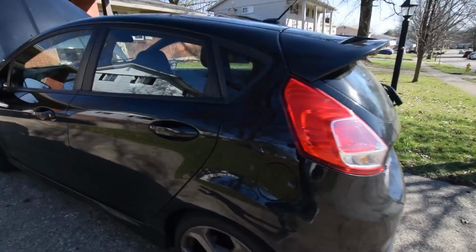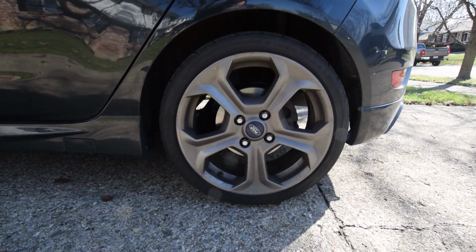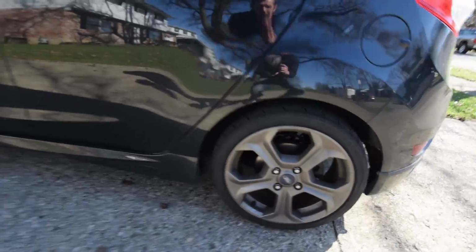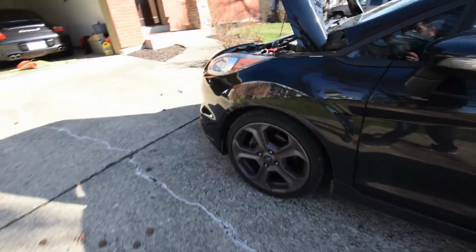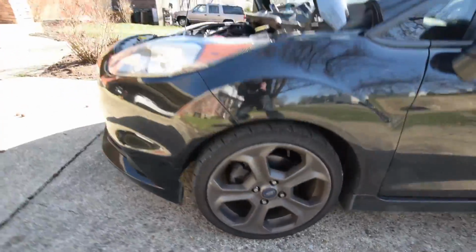It's a little bit of rash here on the side. Once again, not a huge deal. Now these wheels are in a little bit rough shape. There's quite a bit of curbing and they look like they were painted very poorly because the paint is chipping off and stuff like that.